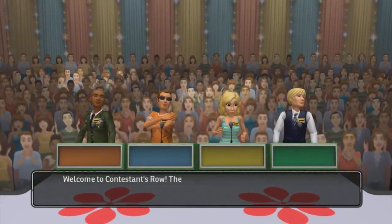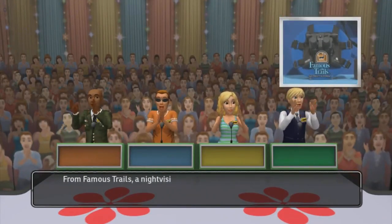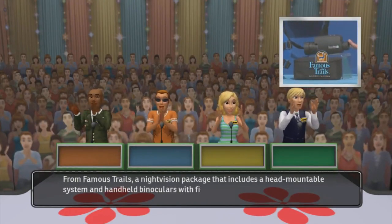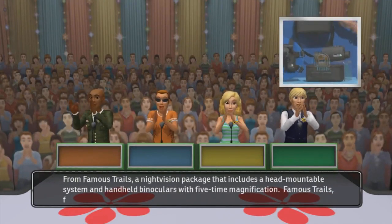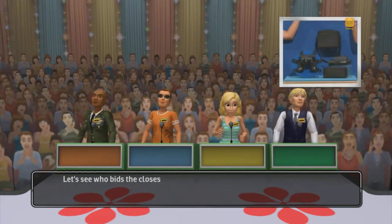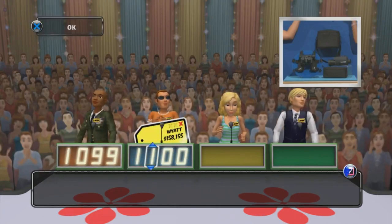Welcome to Contestants Row. Here is the item up for bids. From Famous Trails, a night vision package that includes a head mountable system and handheld binocular with 5x magnification. Famous Trails for all your exotic optical solution. Let's see who bids the closest without going over. It's your turn to bid.